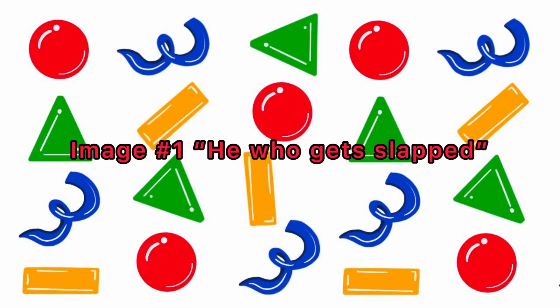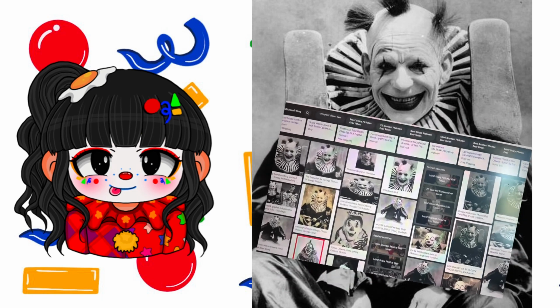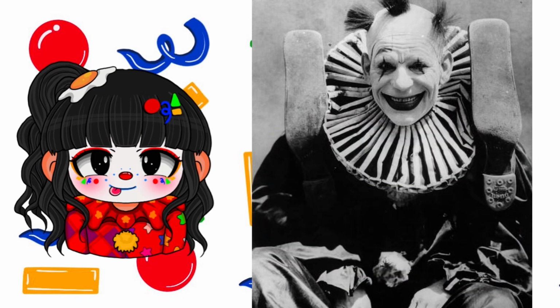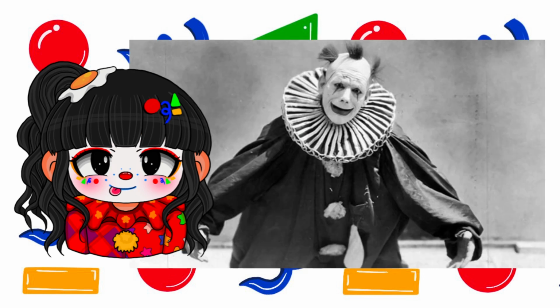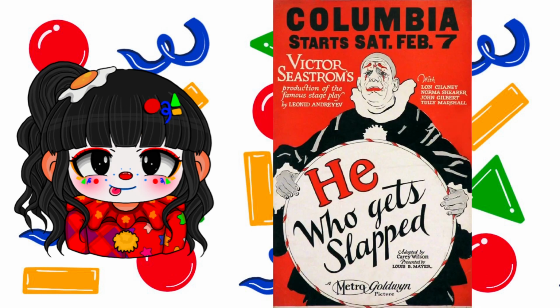Image number 1 is a black and white photo of a clown holding up shoes. This is from the movie He Who Gets Slapped. You may be familiar with this image if you Google search scary vintage clown or creepy old clowns. The funny part about this image though is it's not just any clown character. You see, it's actually a very famous and beloved actor. This clown is Lon Chaney, and in this photo, he is the clown He from the silent film He Who Gets Slapped, which is actually a Pierrot type of story involving a love triangle and a guy who gets his ideas stolen and becomes depressed.